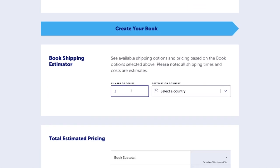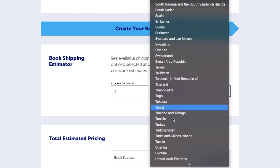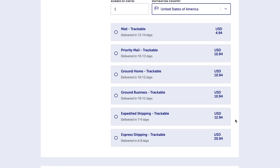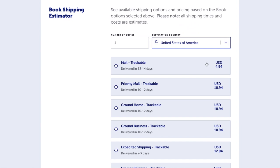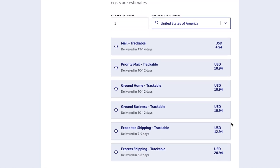So let's say I do number of copies and I want this to be shipped to the USA. So let me choose that one. And we have here all the shipping options, which is quite funny because their express shipping option is pretty much 4 times the book or 5 times the book. But we also have this option for $4.94. And if the book is $4.70 and the shipping is $4.94, then you could pretty much price this up on Shopify for $20 and still make a nice and hefty revenue.